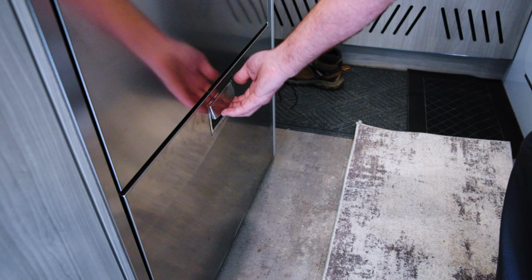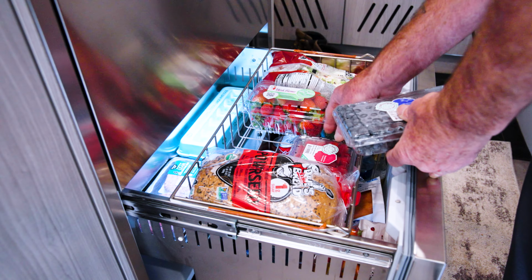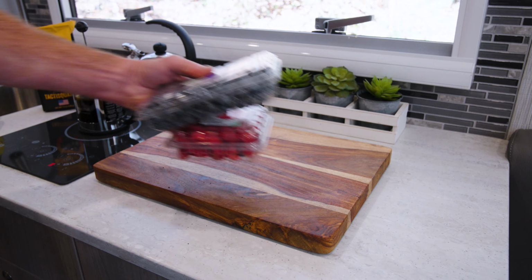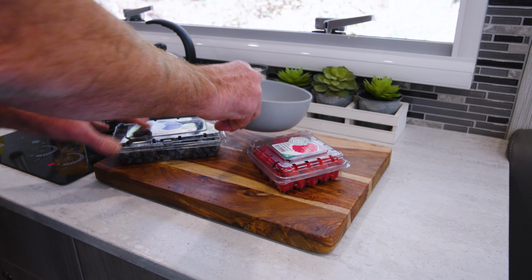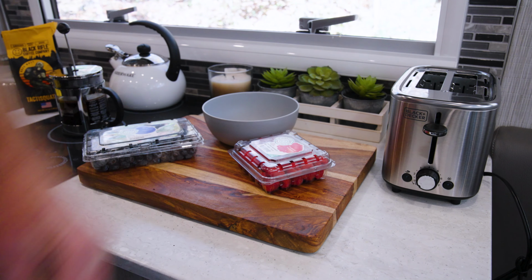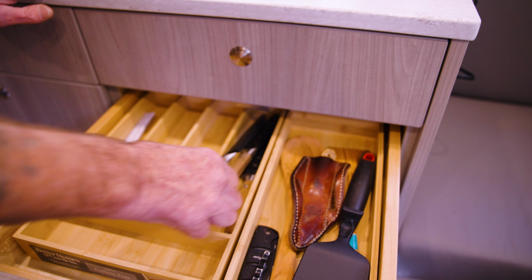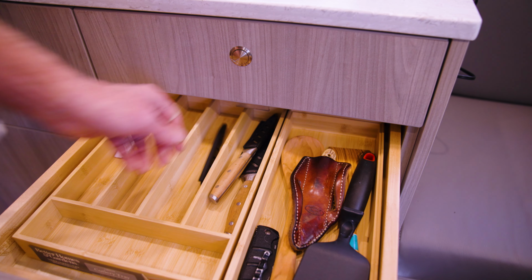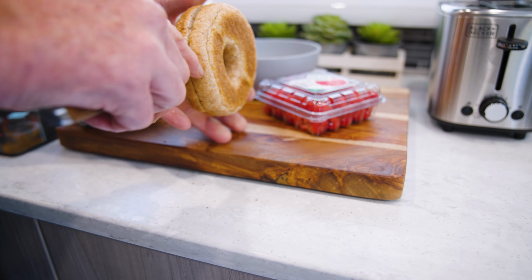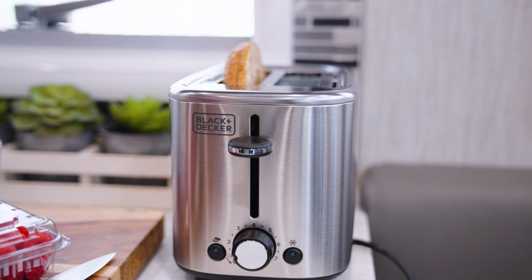The truck is also equipped with a Vitrifrigo marine drawer style refrigerator that performs flawlessly on 12 volts and draws minimal power. I love the fact that the truck has enough power to run a toaster because you know I love my toasted bagels in the morning.